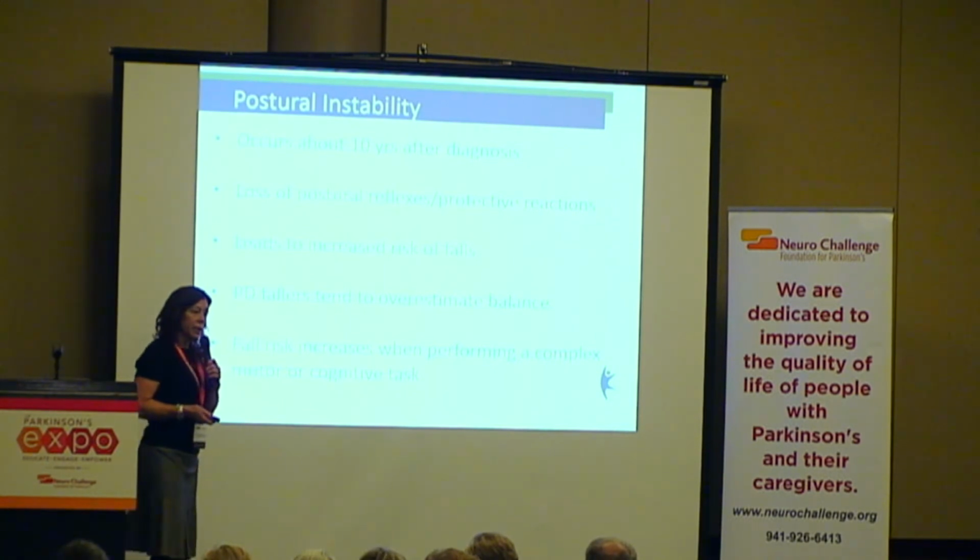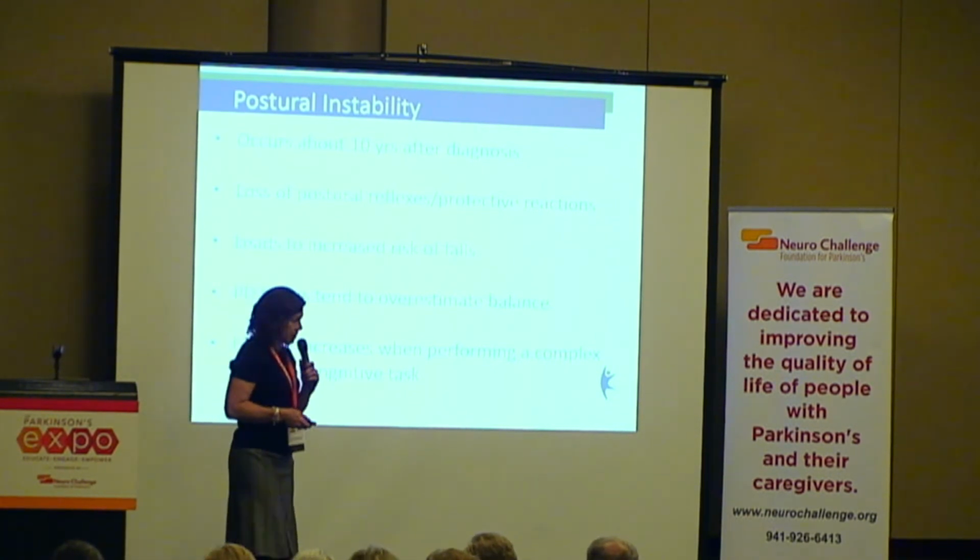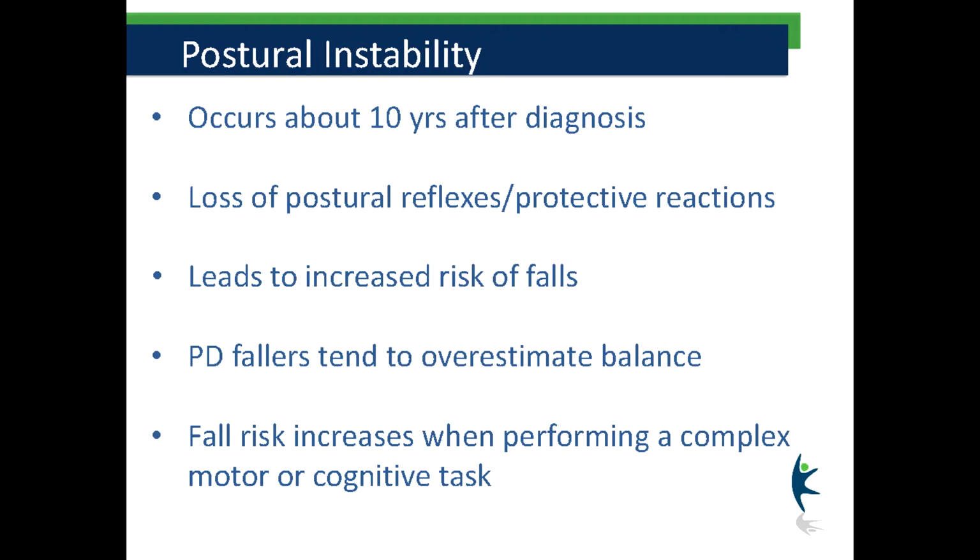So postural instability is a huge problem in advanced disease. Falls, a huge problem, right? Biggest cause of morbidity and mortality is falls. So we want to do everything possible to prevent that. Postural instability occurs right around 10 years after diagnosis. You start to lose your postural reflexes. This is the big one here. People who fall, Parkinson's disease patients, they tend to overestimate their abilities. And that's why I try to get people into physical therapy early. We try to establish a fall prevention program very early on.